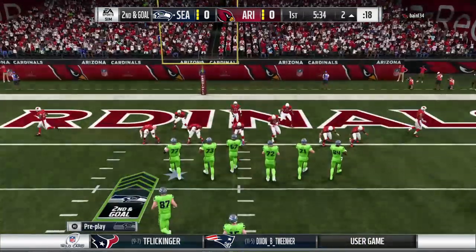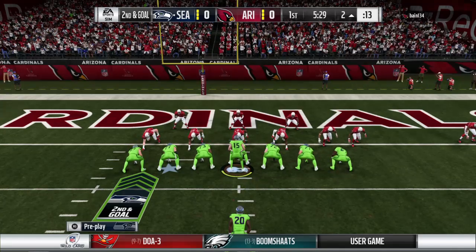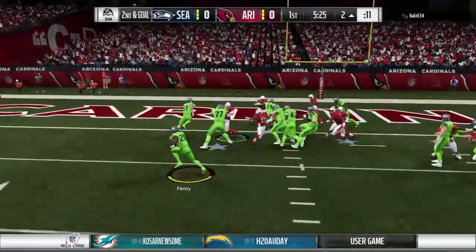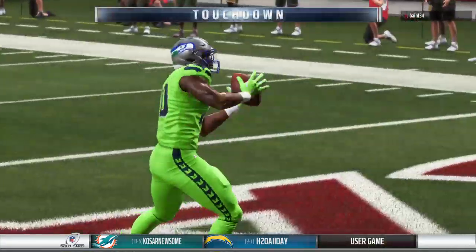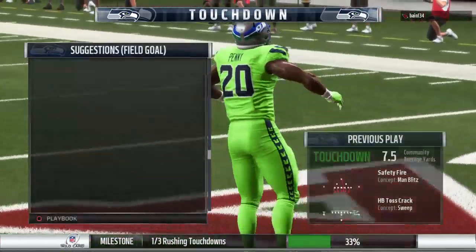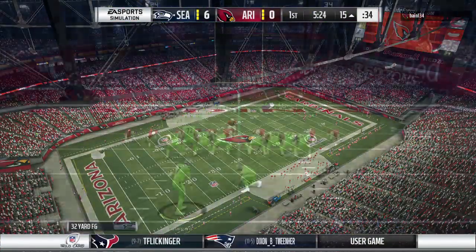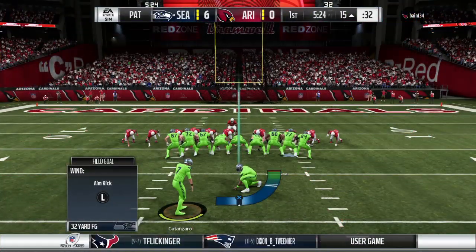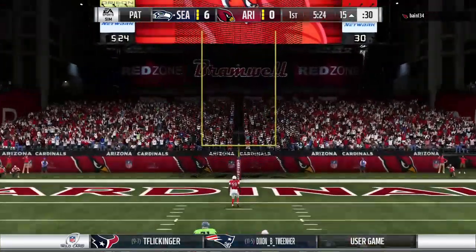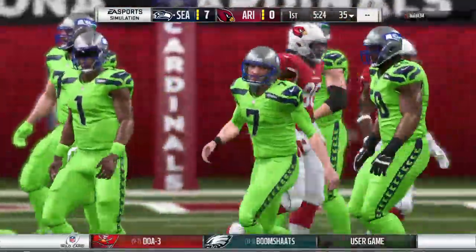2nd and goal, and Penny standing by himself in the backfield. They get it to him running left. And he's across the chalk into the end zone. Touchdown, Seahawks. Rashad Penny taking it in from 2 yards out. And the Seahawks take the ball down the field and score on their opening drive. Extra point good by Catanzaro. And that makes the score 7-0.